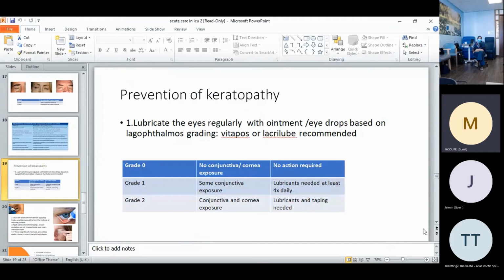And based on the lagophthalmos grading, for patients with grade zero and patients who are conscious, you don't need to put any lubricants in their eye because they can blink properly. For patients with grade one who have some of their conjunctiva exposed, you want to give them lubricants at least four times a day. And for those who have grade two exposure, you want to give them lubricants. And on top of that, you want to tape the eyelids when needed, or especially when they are going to sleep. Next slide.